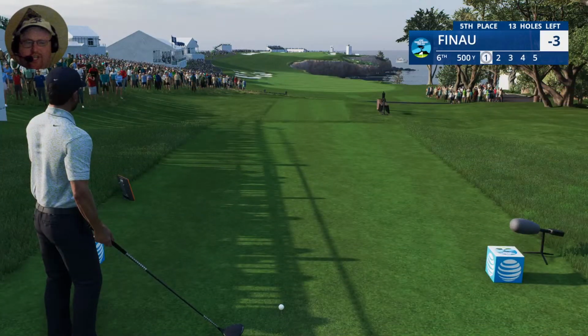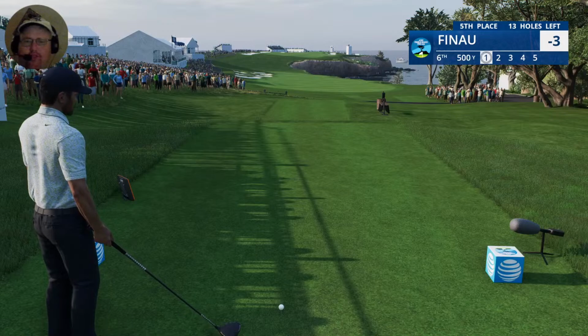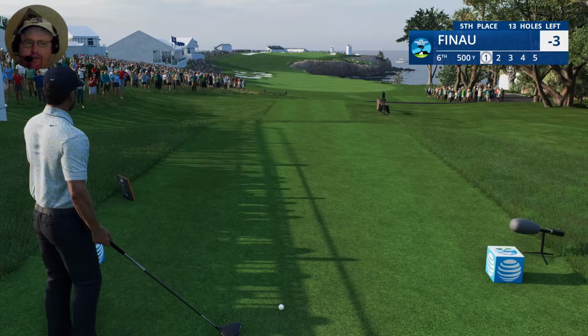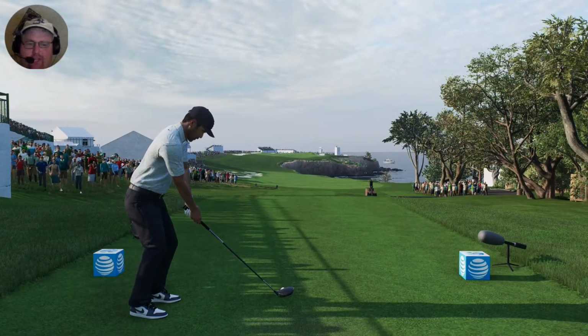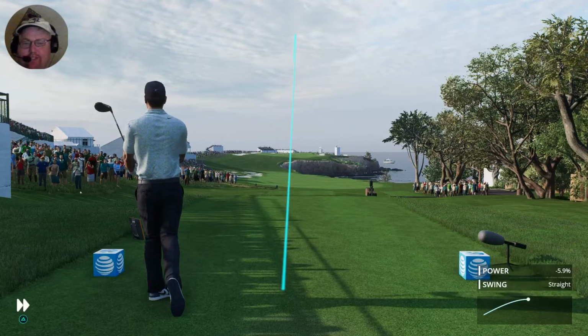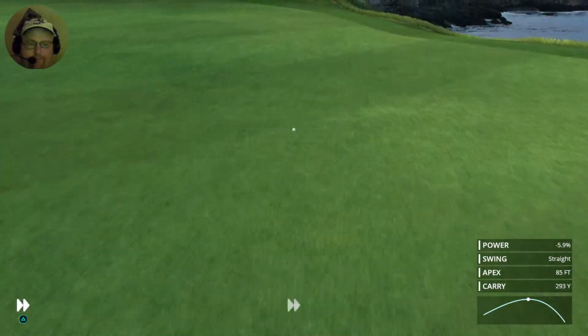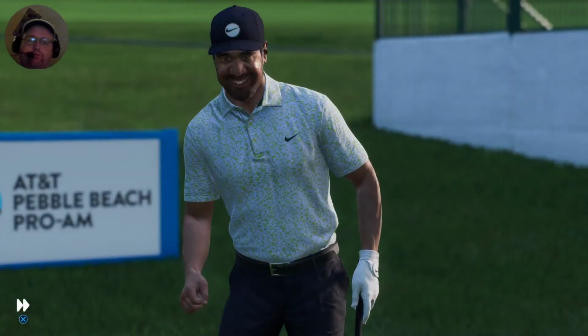This is one of those strategic ones. You can make an eagle on this hole if you play your cards right. In every golf game I've ever played, I've always eagled this hole because I know the correct strategy. When it's low winds, but with a 6 to 9 mile an hour wind, I don't know. We'll see. And this is a tee shot that fits the eye, and that'll be just fine.